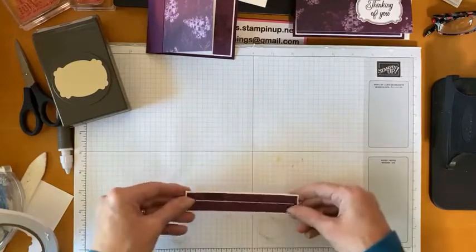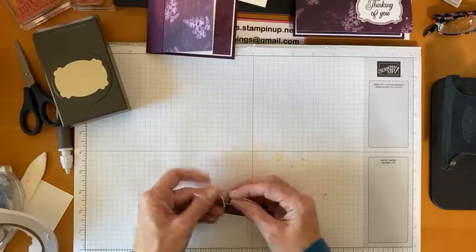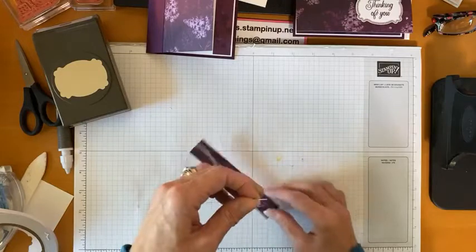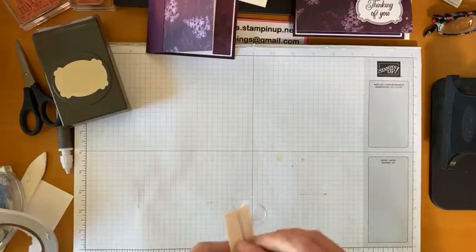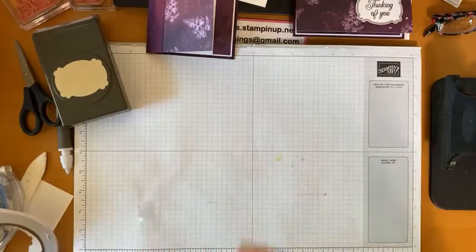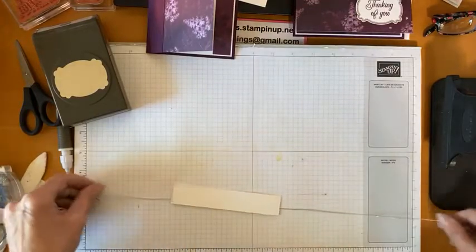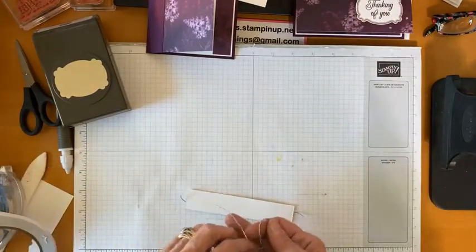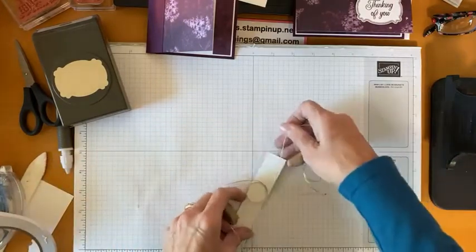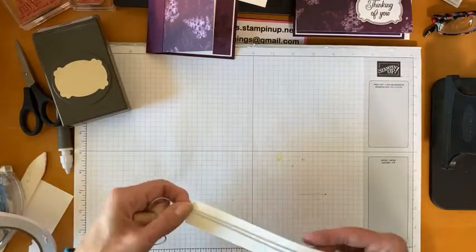There we go. Now, let's just tie our little bow here. It's not very even, is it? Oh, that could be bad. Gosh darn it. Okay. Set that over here. Let's try this again. This is why I don't use this twine a whole lot, because it is sort of frustrating. But gosh, like I said, it gives such a pretty effect though.